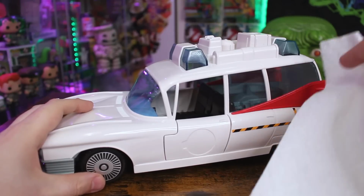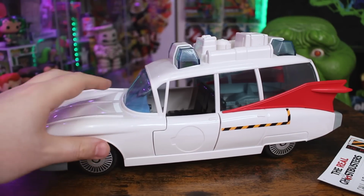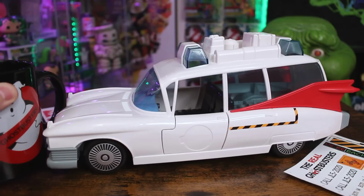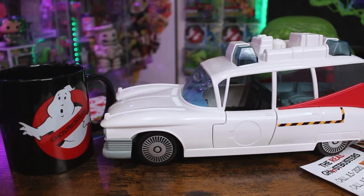All right, guys, so we got the first sticker on there. As you can see, it's some of the caution striping going along the side. And you may be wondering why I was just damping it with a paper towel. That's because I've got a bit of a sticker hack here for you. I've got a mug here full of water and a little bit of dishwashing liquid.